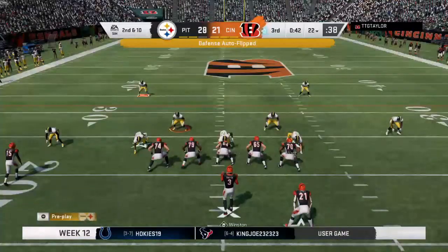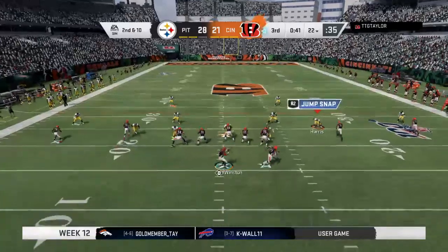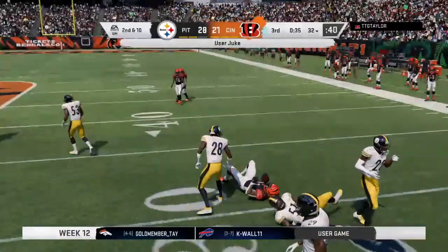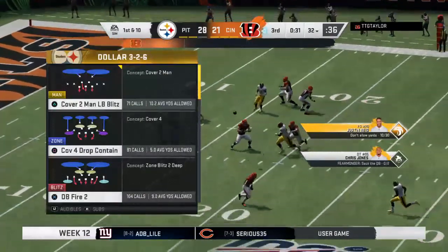So after the incompletion, 2nd and 10 from the 22. To throw is Winston. That one completes Elliott. And he's got it past the 30 before he's hit and dropped. 10 yards there on a Bengal first.